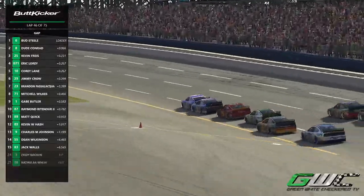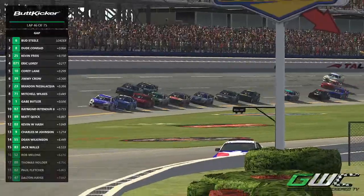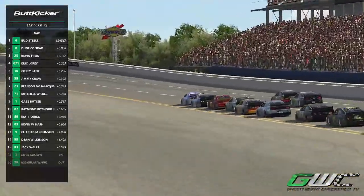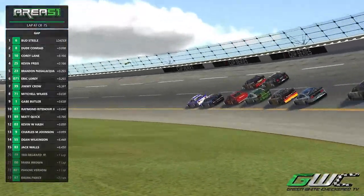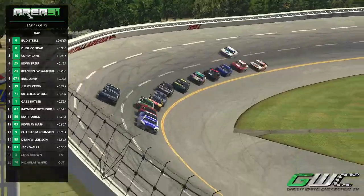So Dude is definitely doing a really great job of pushing that 6 of Bud Steele here. And the 25 of Kevin Freeze has to be loving it. He's just sitting back here, watching ride and not having to even be all the way on the throttle. So he's able to save some fuel, not really having to work too hard. Yeah, that's exactly right. So he's able to save a little bit of extra fuel.